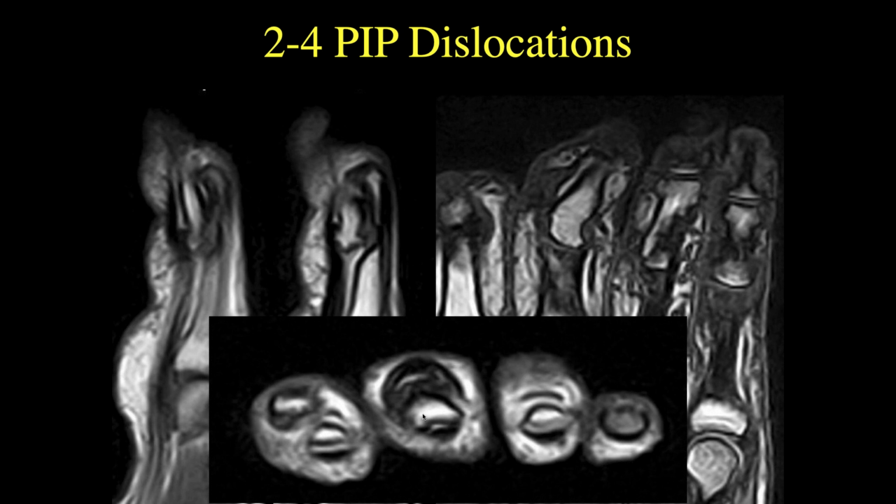Dislocation. So you can see this kind of instability at the metacarpophalangeal joints with rheumatoid arthritis, though usually it's not this severe. We saw this kind of volar displacement of the distal bone with respect to the proximal bone at the metacarpophalangeal joints in rheumatoid arthritis, and I've rarely ever seen that in psoriatic arthritis. But what I have seen in psoriatic arthritis is that same phenomenon occurring at the proximal interphalangeal joints, and I've never seen that in a rheumatoid case. So again, it just shows more distal disease in psoriatic arthritis.